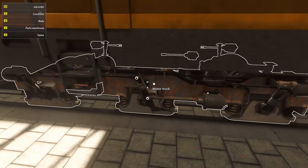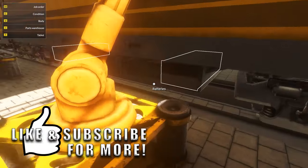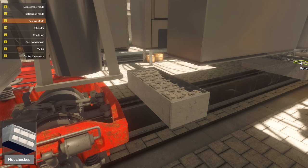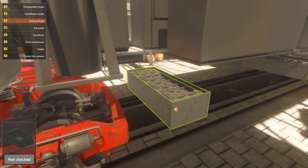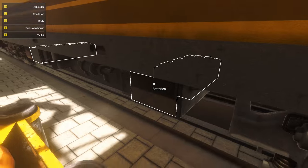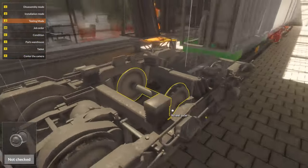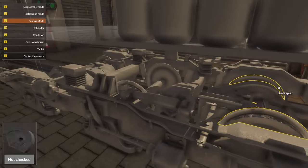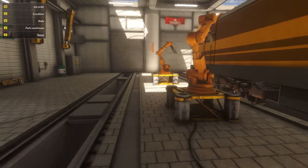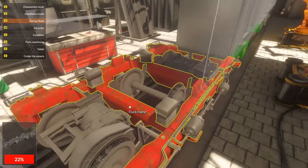What's going on here, man? The battery casings. Well, it is electric. It's electric. Boogie, woogie, woogie. You can feel it. I think it's all going to be in the front there. And we just got to take it apart, man.